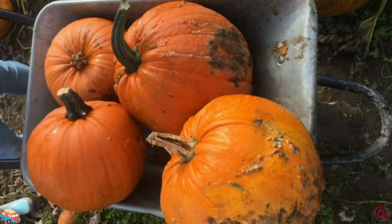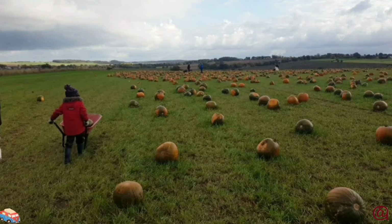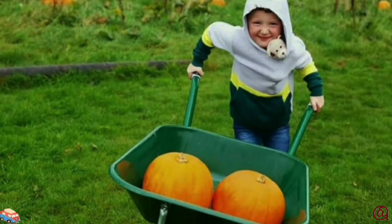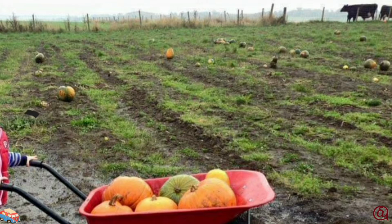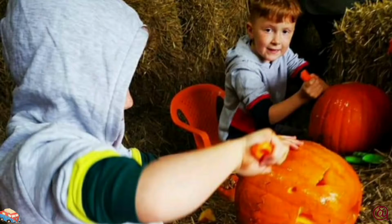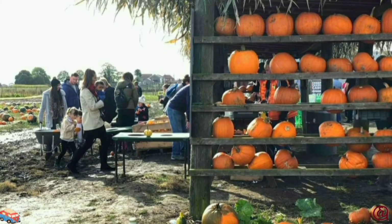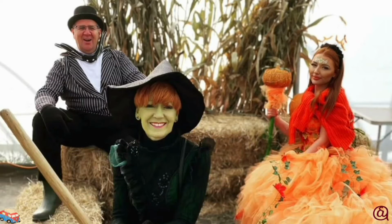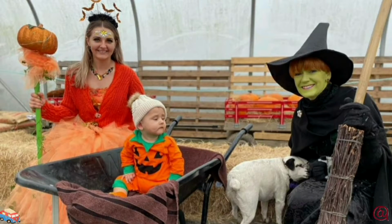Wheelbarrows are available to take your pumpkin, normally to the wash station, but this year they went straight to the weigh-in and check-out. But normally they do get to wash their own and can draw and decorate them while they're there, but as I say, it's slightly different this year. Staff are scattered around the site in fancy dress, there to help should you ever need it.